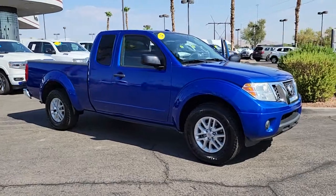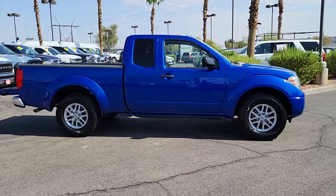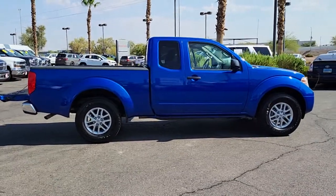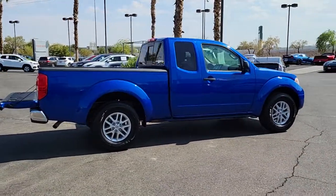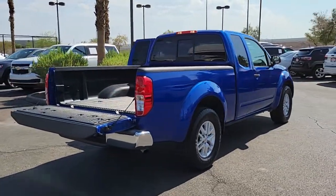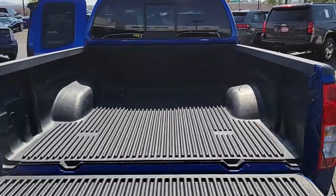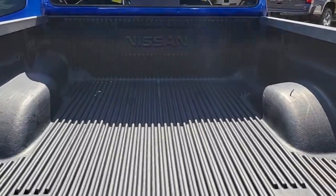Look no further than the 2014 Nissan Frontier. This vehicle still has fewer than 110,000 miles on the clock, so it won't last long. Make comfort and convenience part of every job in this well-equipped Frontier. This midsize pickup is built to work as hard as you do, and it's available at an exceptional value.